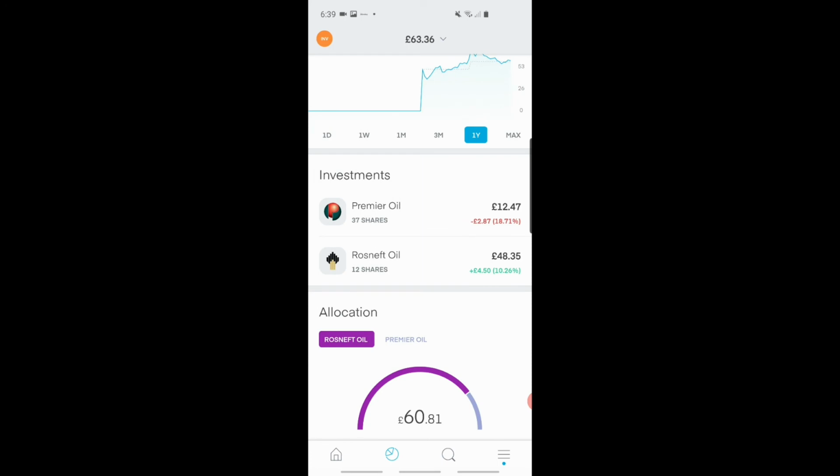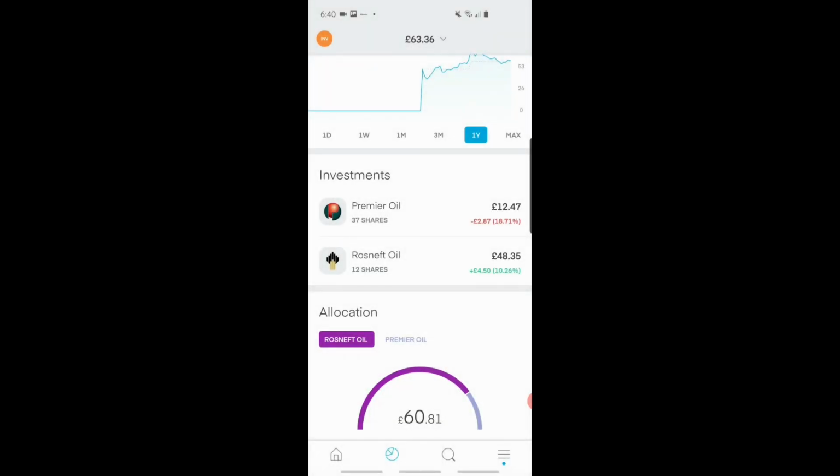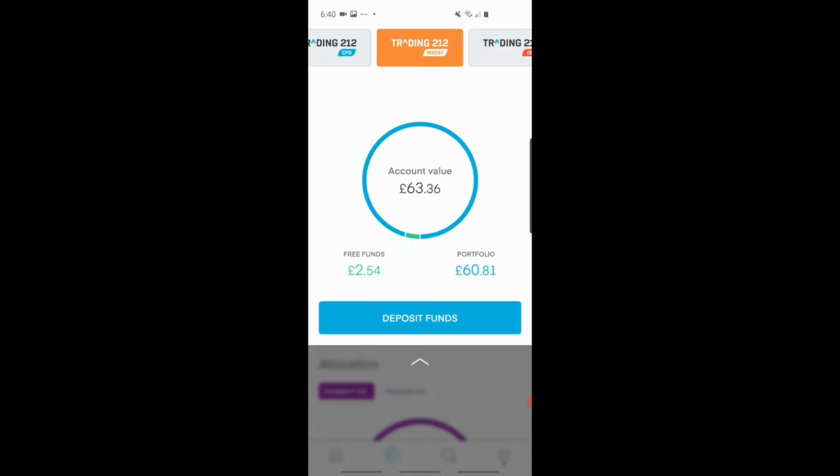But you can see the level of diversification, only 2 stocks because it's only a small amount of money, an amount of money that I can afford to lose nevertheless. And we have actually got a dividend paid so far of £2.54 from one of the oil companies, which is positive. So that is great, and here are my 2 picks. These are the investments I have made because somebody wanted me to show them, and here they are.